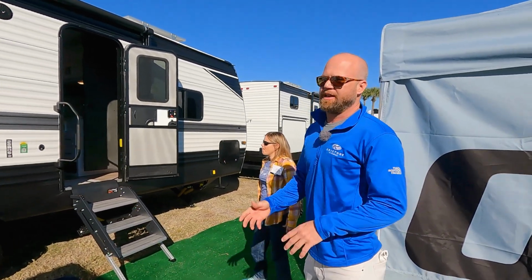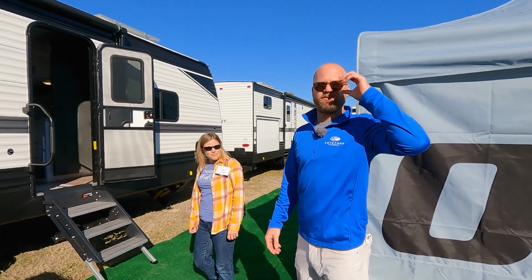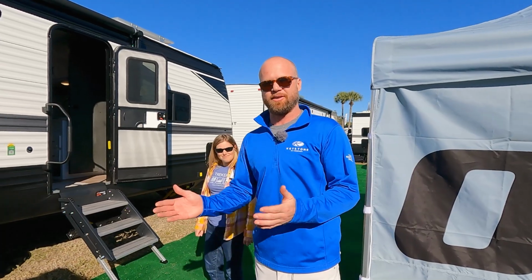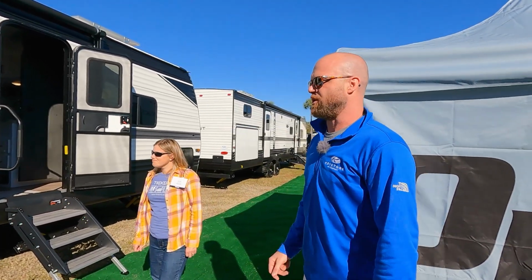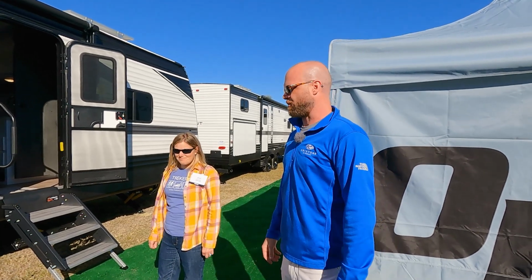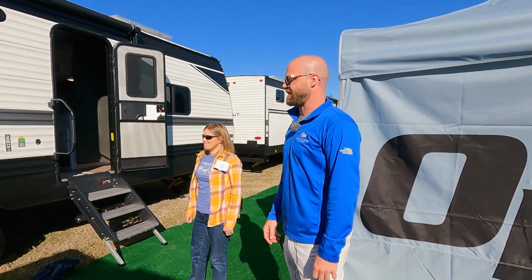So this is going to be in line with our traditional 272, 26 BHS. The specific retail price point obviously is going to vary a little bit by dealer, but most of them are going to be targeting that mid-lower 30s price point. Try to make it affordable for as many of our growing families out there as we can.